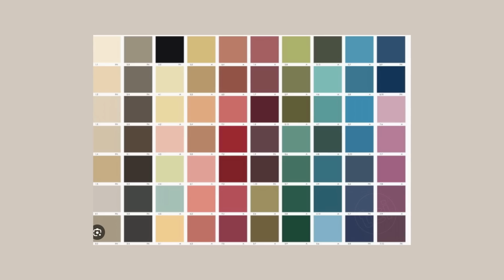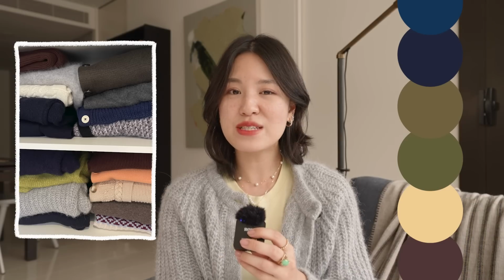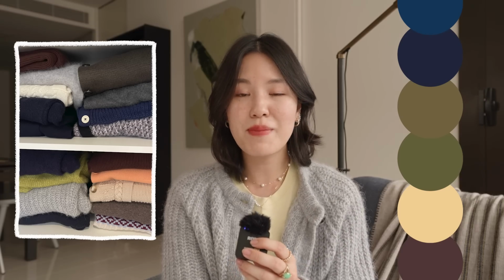I was given this color palette and about 60% of my wardrobe these days fits into this palette. The other 40% are colors that are maybe in nearby palettes that are not my best colors, but they still work decently okay. So the benefit of getting my colors done is not just that I know which are my best colors, but the fact that my whole wardrobe feels more cohesive within a palette. And it makes mixing and matching and wearing color so much easier.